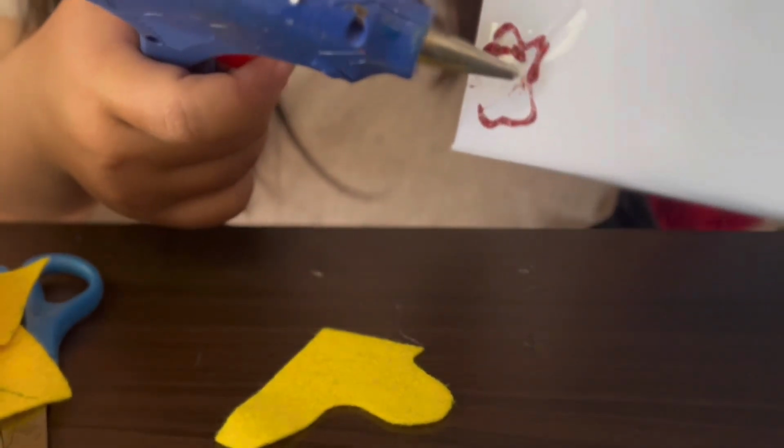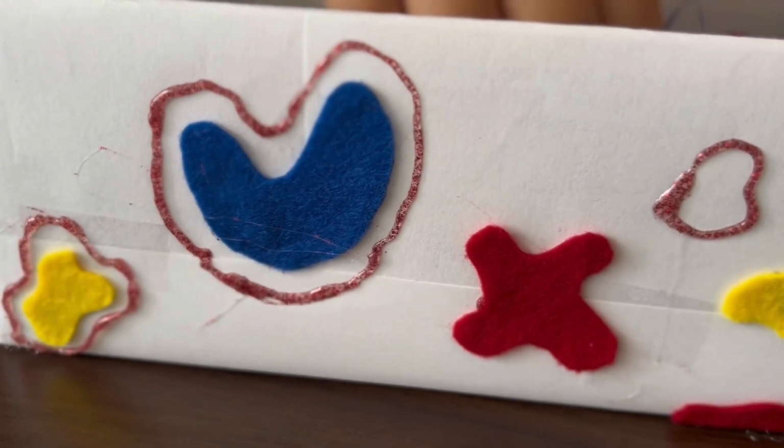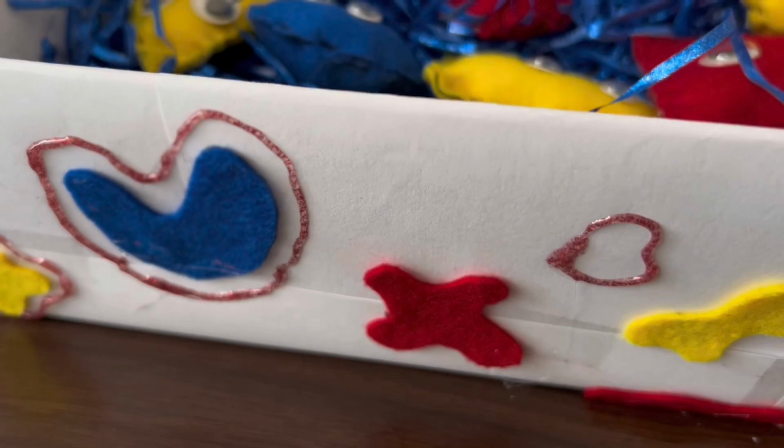I then start to decorate the box by using a glue gun to squeeze the hot glue onto the shoebox, as well as the same color felt as the felt monsters, which are blue, red, and yellow. Blue shimmery strips of paper were also placed inside of the box. Googly eyes were also pasted onto the felt monsters. I then decorated the lid of the box with felt and drawing shapes onto it.